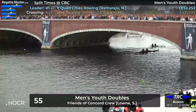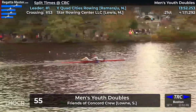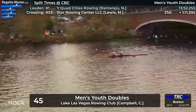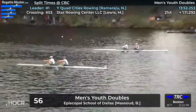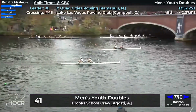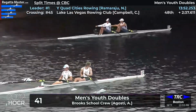Bow 45 coming next, Lake Las Vegas Rowing Club in Henderson, Nevada. Dakota Cooper and Chase Campbell. They're followed up by bow 56, making a nice move, Episcopal School of Dallas. And we have number 41 passing. That's the Brooks School crew from North Andover. Good to see them sculling here. And then bow 47, the Red Boat, Brophy from Tempe, Arizona, Hayden Penn and James Carter.